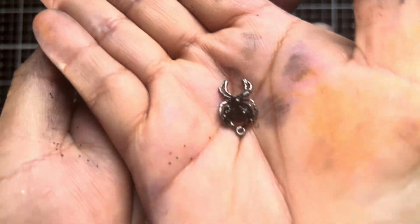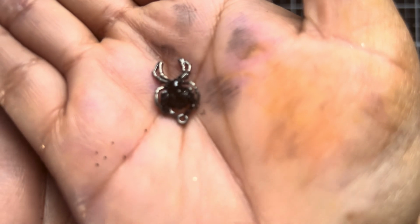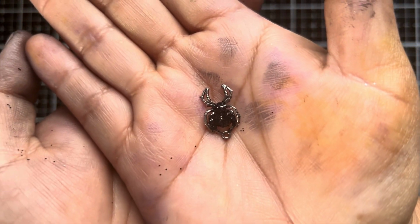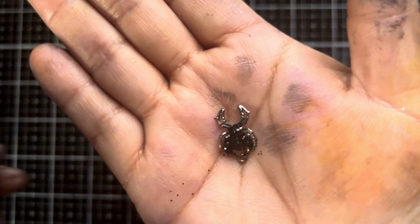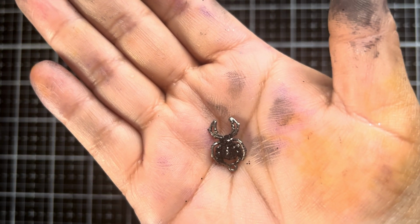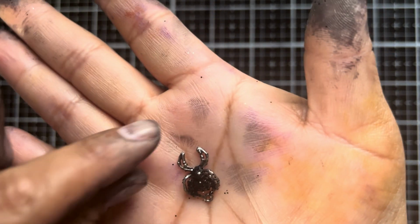Here is our fantastic glittery spider. This is a very simple way to alter those metal Idea-ology spiders, and as we know, these are going away, but believe me, I definitely stocked up because I do love a good spider.